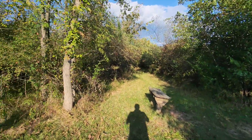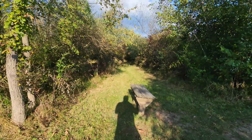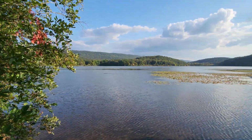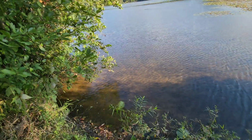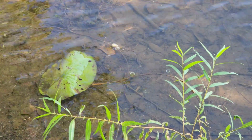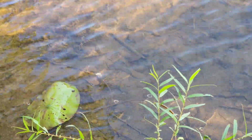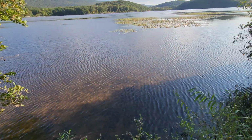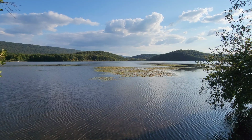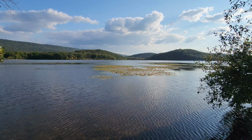Well, I've made it to the end of the Lakeview Trail. It splits off that way, and it looks like it goes that way, but I think it just goes to a dead end. That's what it looks like. But here I am at the lakeside. I see little shells. There's like little mussels there. They look like clam shells. To my understanding, they are an aquatic invader. Look at that view, though. Stunning.